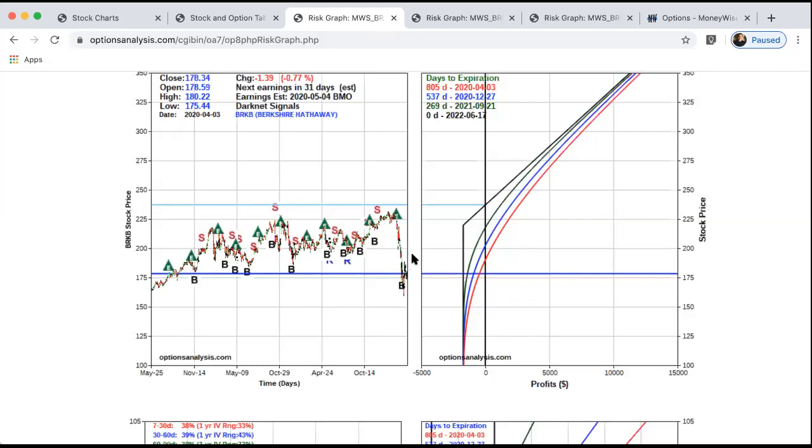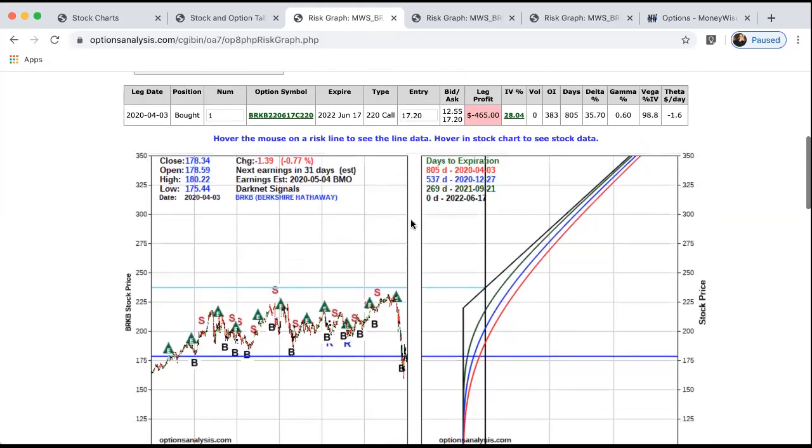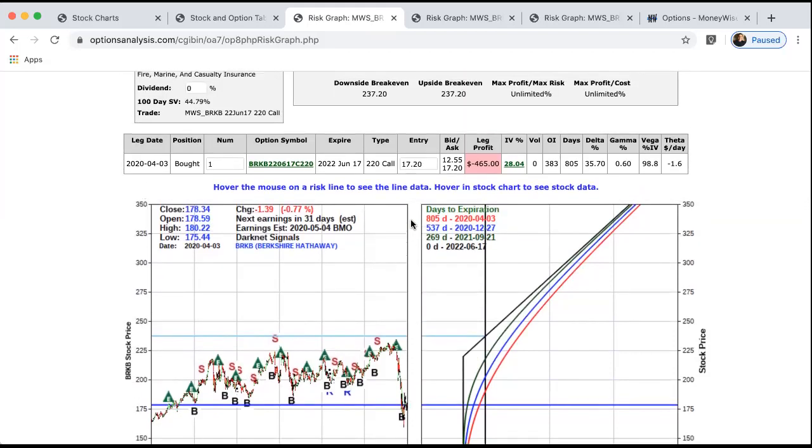So right now, Berkshire is trading at $178. That is marginally above the book value. So that itself is very attractive if I want to buy the stock. However, even if I want to buy 100 shares of Berkshire Hathaway, the B class shares, that will cost me close to $18,000.